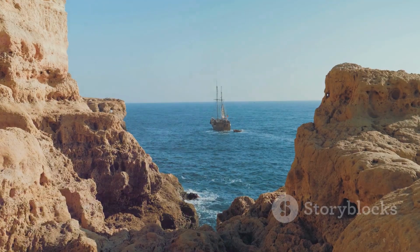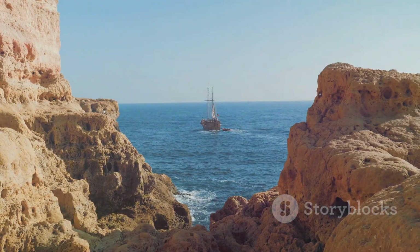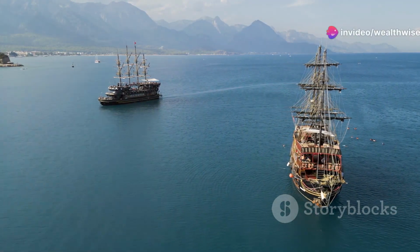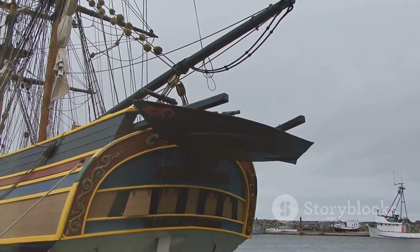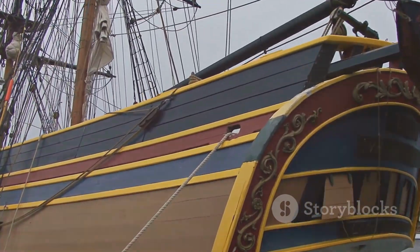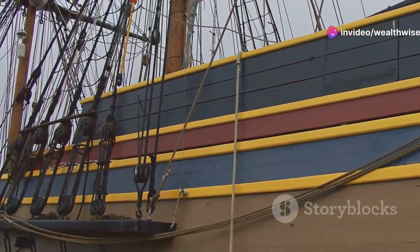Then there's the ship design. The movie gives us these massive, ornate vessels that look more like floating palaces than warships. These ships are adorned with lavish decorations and intricate details that, while impressive, are completely out of place in a naval battle. Historically, the ships were much more functional, designed for speed and maneuverability, not for grandiose display. They were built for war, not for show.